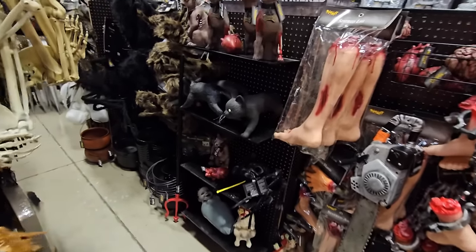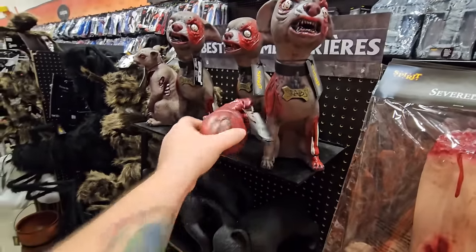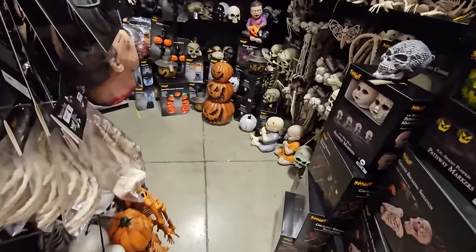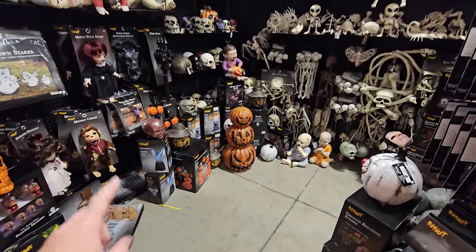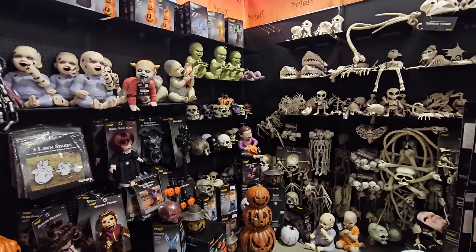Oh my gosh, this store rules. We got creeping cats, we've got scabs, we've got a heart, we've got the zombie squirrel. Look at this Halloween goodness stack here. I just cannot believe how much stuff is in this store. This literally makes me think of Christmas morning over here. Look how it's just stacked up, as if you looked up and there would be a Christmas tree right there.